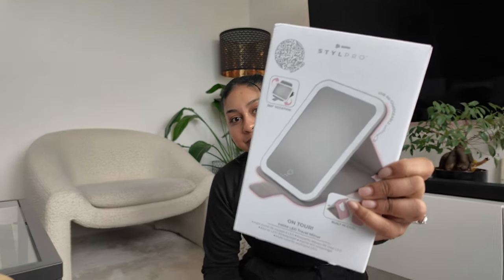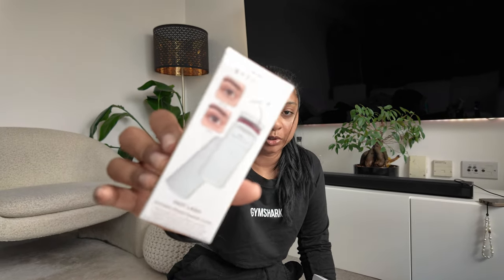I've got Settler Style Pro On Tour Travel Mirror. And then I got this Hot Lash Portable Heated Lash Eyelash Curler, which actually looks pretty cool. I need to try this out. Oh, you guys know me, I love me a lash curler.